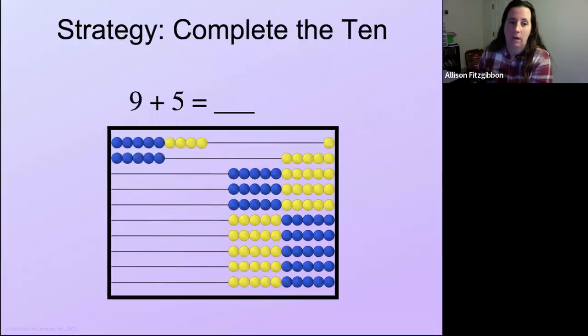Same thing with 9 and 5, right? You could do it with the 10 strategies, right? You could put 9 on your top wire, and 5 on your second wire. If you want to complete 10, you're going to take that yellow on the top, slide it over, and then push one of your blue ones over. And it's a lot easier to see that 10 and 4 is 14, 9 and 5 is 14.